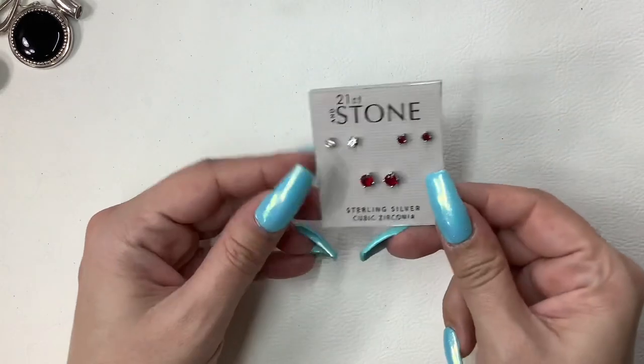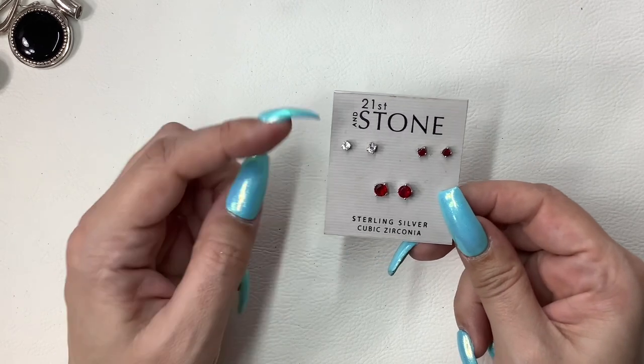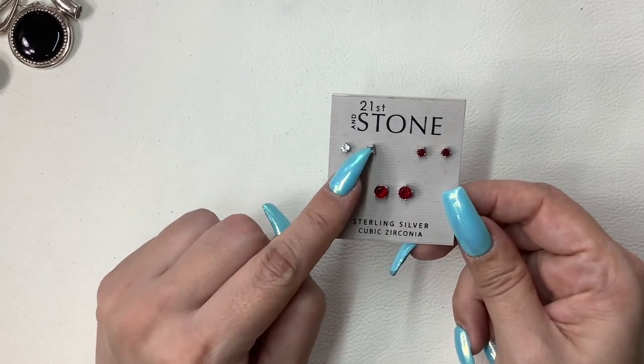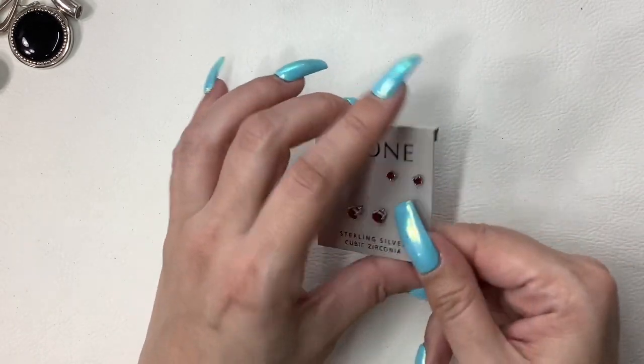Speaking of studs, we have these. This is a set of sterling silver and cubic zirconia studs, clear and red, two sizes. This is the size I like. These are a little bit bigger. So these are going to be 12.